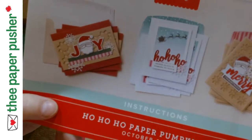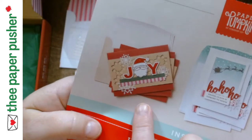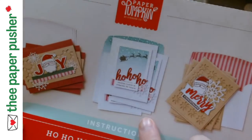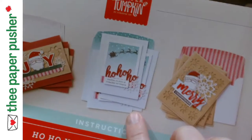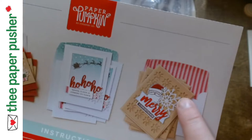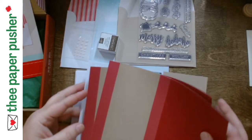Oh my god. Oh, and there it is. There's my little sunset sky with my little Santa. Okay, so we have joy, joy, joy, joy. I have no idea what's gotten into me this afternoon. Oh my god, I love these cards. And look at this. And there's little die cuts out of... Oh my goodness.